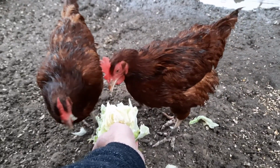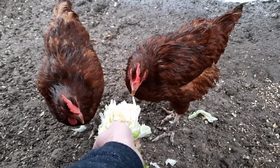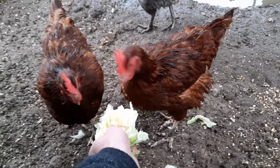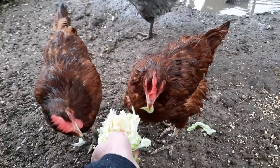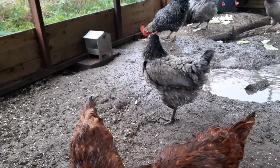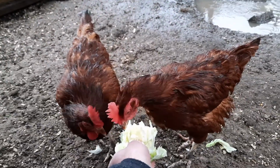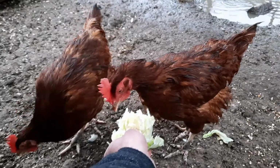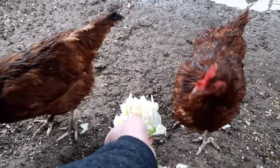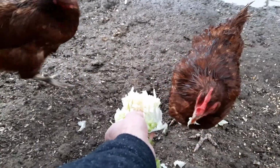They do enjoy this greenery. They were all hiding in the coop. I had to call them out. Oh, we've got some other friends coming. Look at that. Well, it's a bit wet and wild out here for me chickens. I'm afraid you're going to have to fend for yourselves. Get this greenery down here, because I'm just about done.